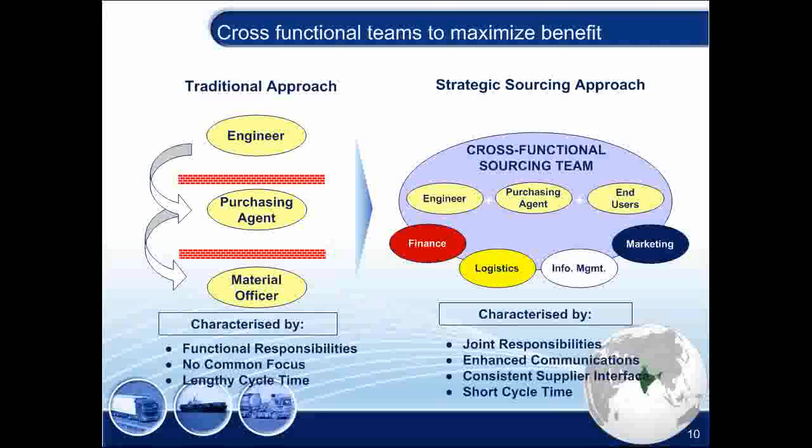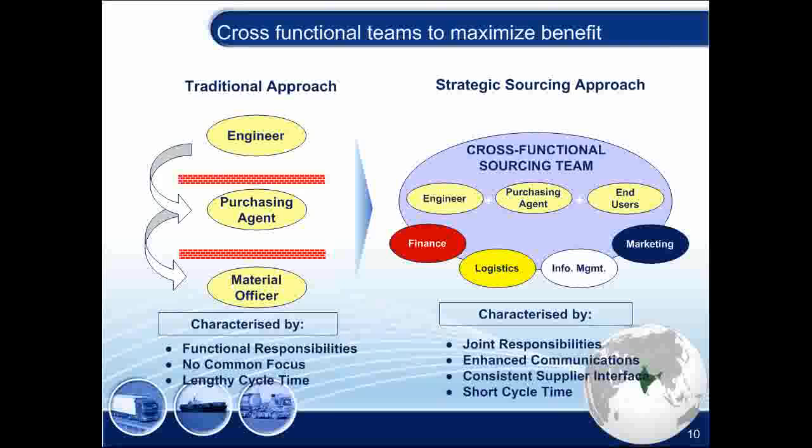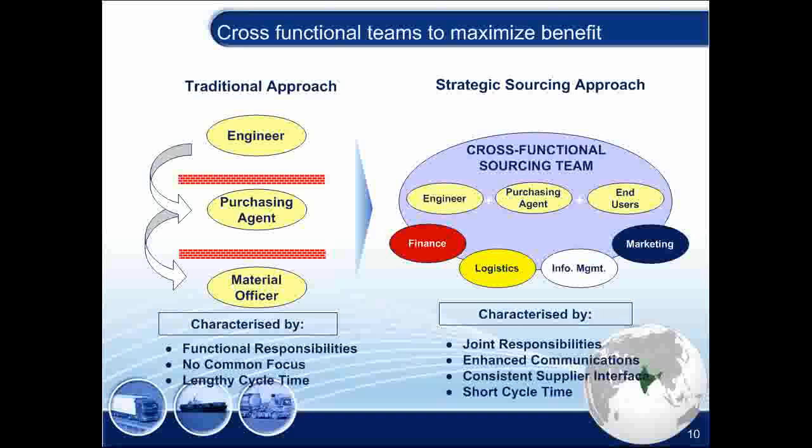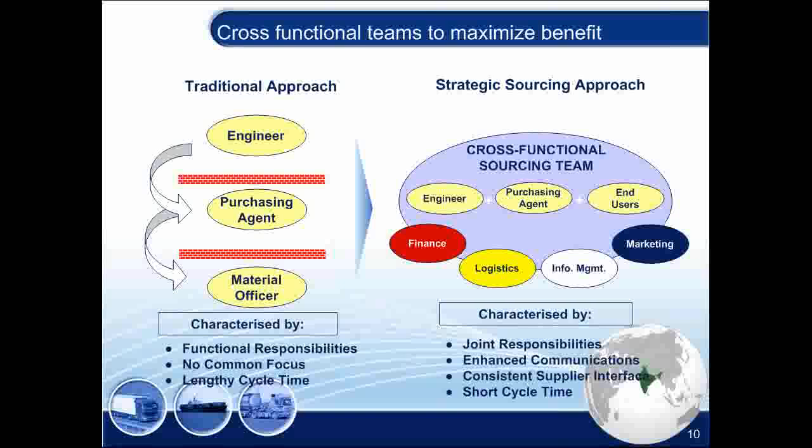In strategic sourcing, we make a team. There's a team leader. The team leader makes a cross-functional team: people from finance, logistics, marketing, engineering, R&D. We work together. It's a joint responsibility. So this is where we call it a cross-functional approach. It is not a silo approach.